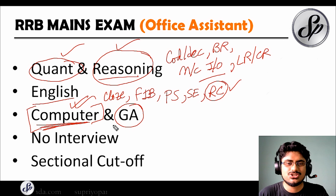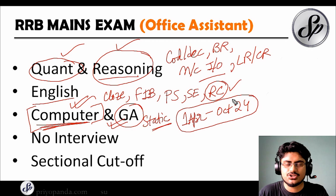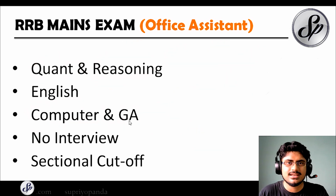And the general awareness, now GA section, there is a slight problem for the RRB exam because they have a lot of focus on static as well. So make sure that you are preparing the static GA because it plays a vital role in this examination. And also the time frame: try to read GA from 1st April 2020 to around October 24. So this should be your range for your general awareness, and ensure that for the months of September, August, and July, these 3 months you are focusing very well. There's a high likelihood of a lot of questions being asked from these months, so just ensure that your GA is very well done for these 3 months. And if you are having some difficulties, then April month you can go a little easy on. At the bare minimum, try and cover at least from the May month, so that most of the things you are getting under your belt.